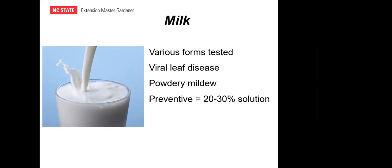But from a prevention standpoint, based on most of the research that I've seen, they recommend using a 20 to 30% solution of fresh milk. And again, it doesn't seem to make a difference in the studies on whether it's whole milk, low-fat milk, etc.